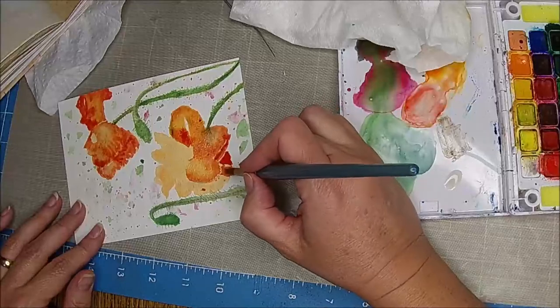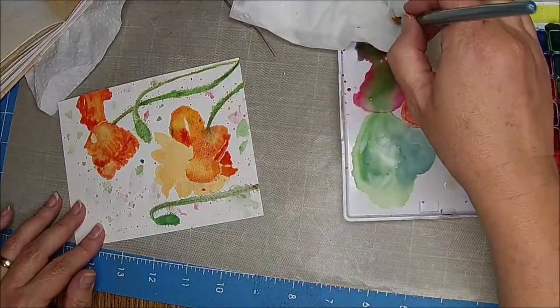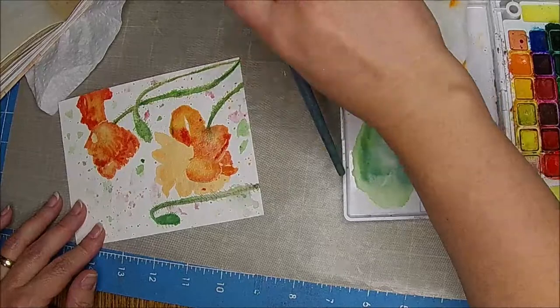So I'm going to put some orange in here. Too red for me.